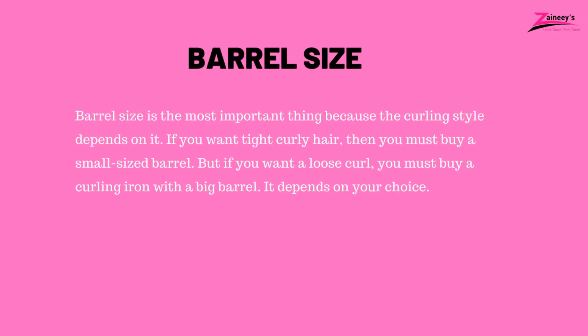1. Barrel size. Barrel size is the most important thing because the curling style depends on it. If you want tight curly hair, then you must buy a small-sized barrel. But if you want a loose curl, then you must buy a curling iron with a big barrel. It depends on your choice.